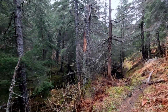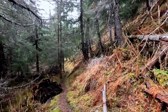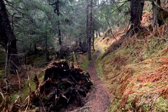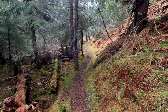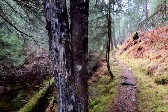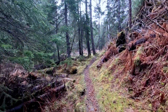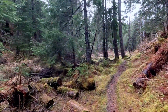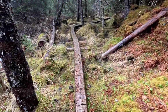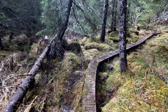This China Poot Lake Trail is a really nice walk. There's a few little steep rolling sections, but overall it's a pretty well-maintained trail. Not a lot of deadfall and stuff on it. And I mean, you see for yourself, it's just really pretty. There's some nice little boardwalk section, which is handy so you're not walking through the mud.